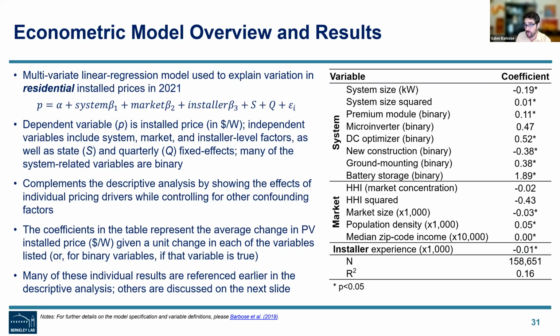They include a variety of features of the market. So how concentrated or competitive is the market in terms of the number of installers, the overall size of the market, population density, income levels. And then lastly, as I mentioned, we looked at installer experience as being another potential driver. So this is the model.